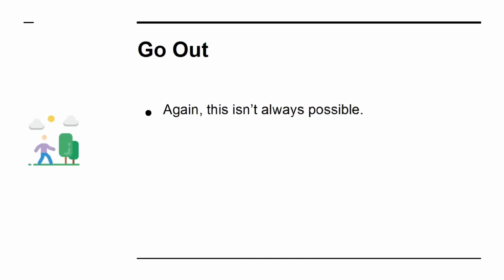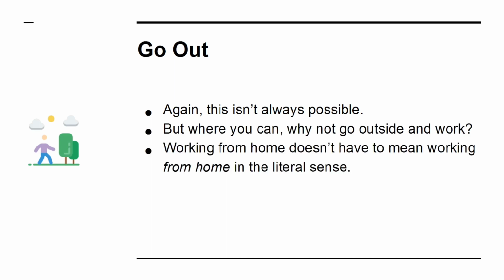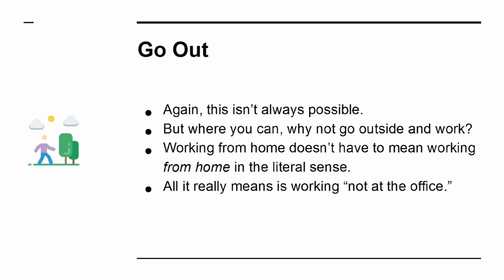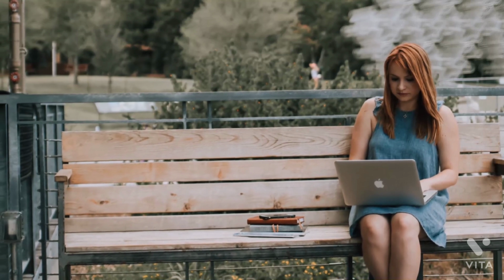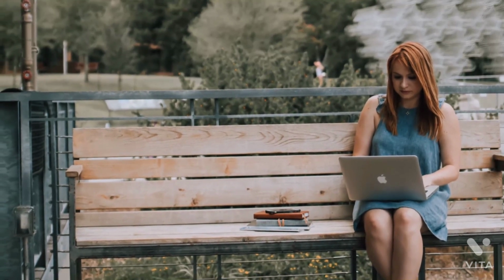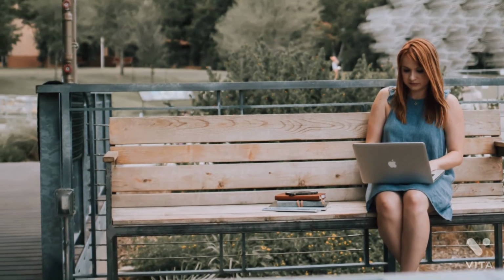Go out. Again, this isn't always possible, but where you can, why not go outside and work? Working from home doesn't have to mean working from home in the literal sense. All it really means is working not at the office. So why not take your laptop to a cafe and get some work done there? Or alternatively, why not work on a park bench and enjoy the sun on your face?